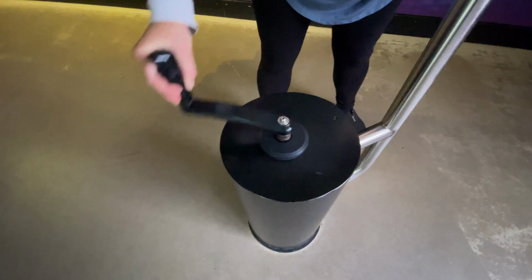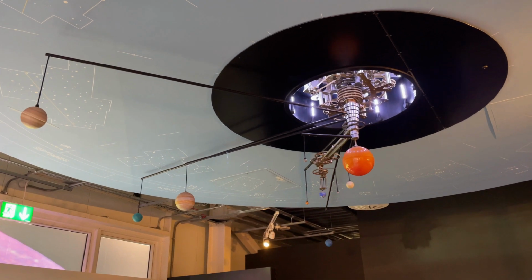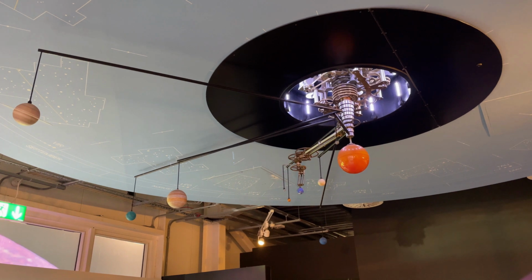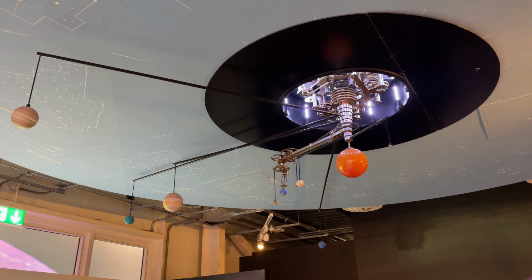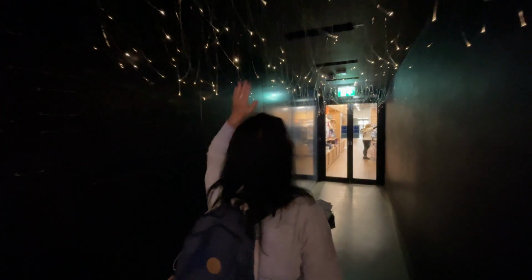Come on. On the way to the gift shop is this cool model of the solar system. You're going to be winding that for a fair while, Rach. Did you know it takes Jupiter 12 years to orbit the sun? Oh my word, I think we're now educated. A quick mosey through a dangly light tunnel. Hiya! And it's onto the gift shop.